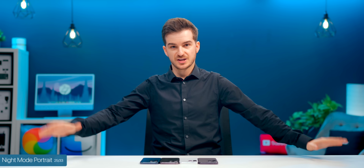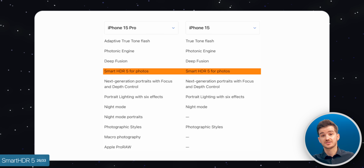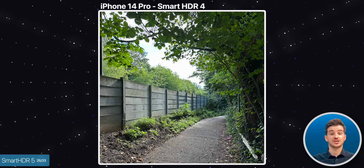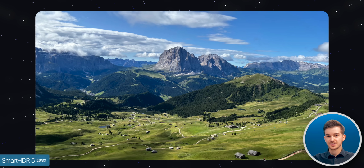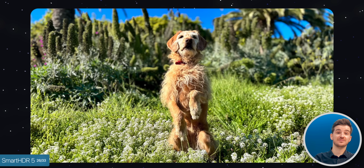But probably the biggest camera upgrade here is that new Smart HDR5 processing, which should hopefully fix the blown out highlights that we've had before with Smart HDR4 on the iPhone 13 and 14. And judging from the sample images that Apple has shared, the highlights look perfect, and I'm honestly blown away by how good some of these images look.